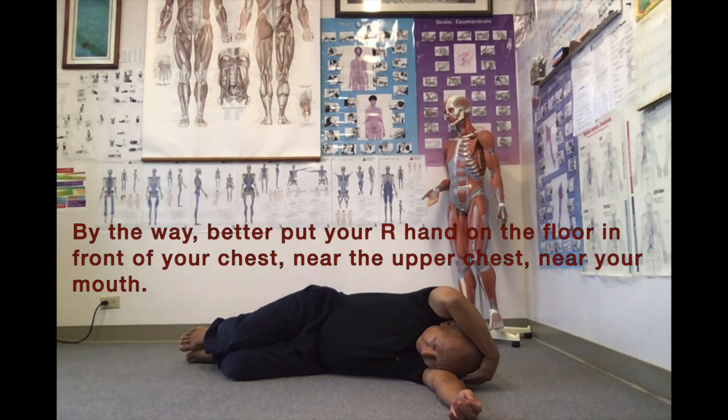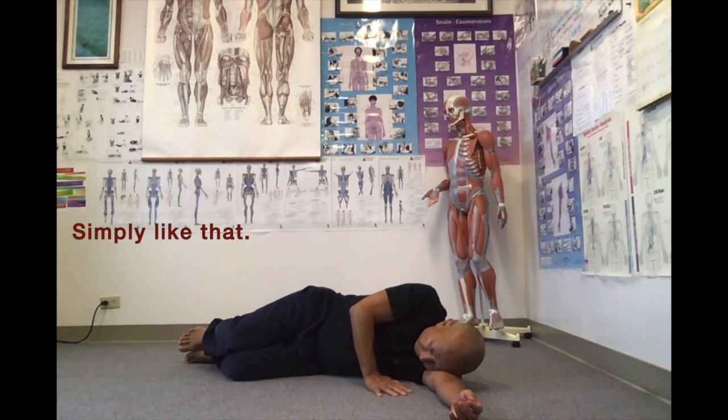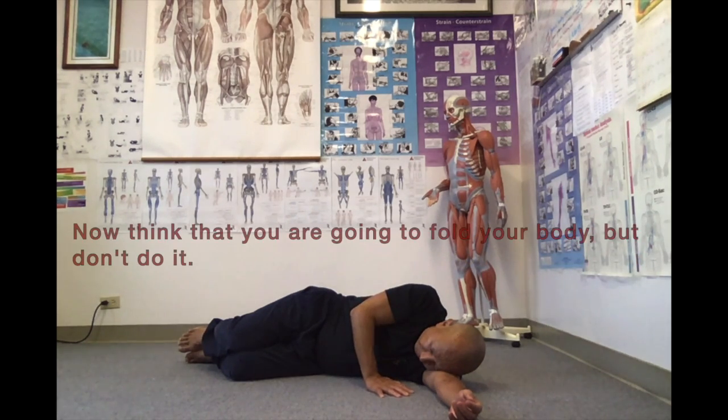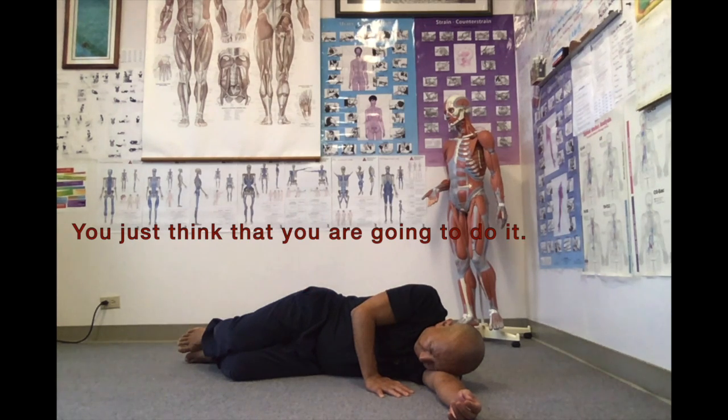By the way, better put your right hand on the floor, in front of your chest, near the upper chest, near your mouth, simply like that. Now think that you are going to fold your body, but don't do it. Just fold your body, you see, so that your forehead will touch the knee. The knee will touch the forehead, but you don't do it. You just think that you are going to do it.